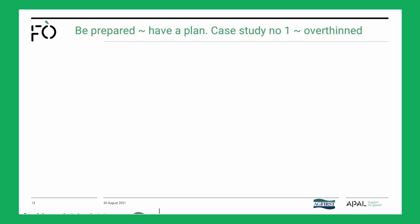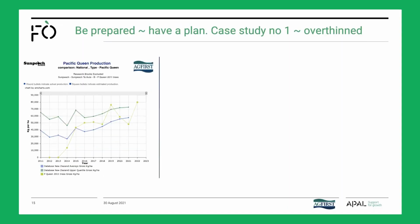I'm going to talk about just a couple of case studies, because what we're really encouraging you to do is, before you get into your chemical thinning season, have a plan for each block. Have a plan that you've laid out that you then are ready to tweak as the flower and the weather conditions unfold. I'm going to run through two case studies, one that was actually overthinned. So here's a block. It's actually on my own orchard. I know it well. It's a good block of trees, Pacific Queen. It's got a good margin on it.